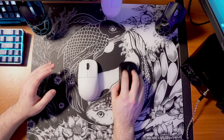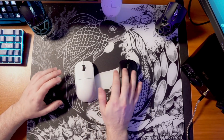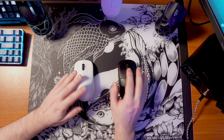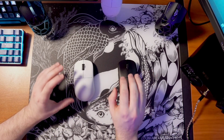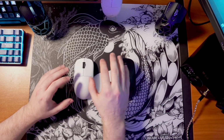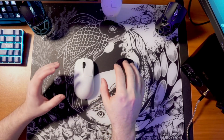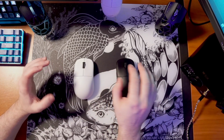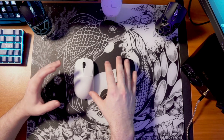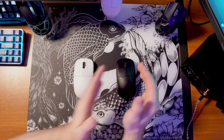We're going to talk about the X2V2 Mini and the X2H Mini first, because these are some of my favorite mice that have released. And well, Pulsar did a damn good job on the shapes for smaller hands. I have 16 by 9 hands, and these mice fall very, very well into the hand, and I can pretty much perform at my top with either of these two mice, with one being a slightly better performance in my hand than the other.